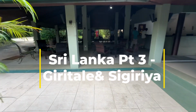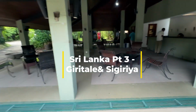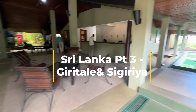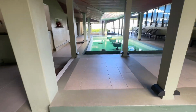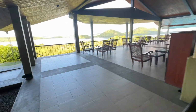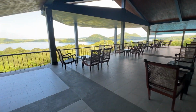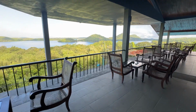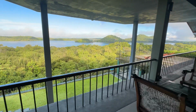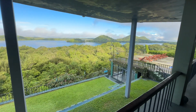Next stop was the Giritale Hotel. A fantastic view over the Giritale Lake, which was made by damming a river as Sri Lanka realised that it needed lots of water, and there are hundreds of man-made lakes all over the country.